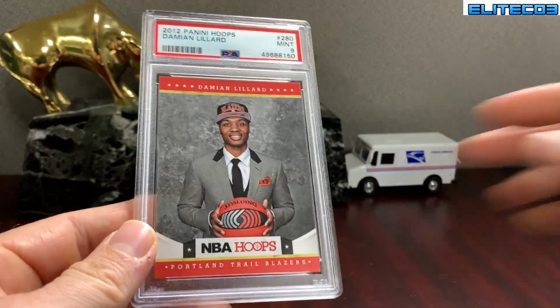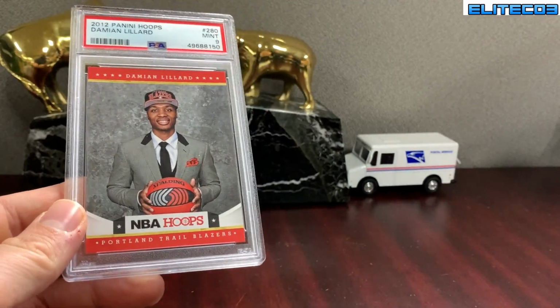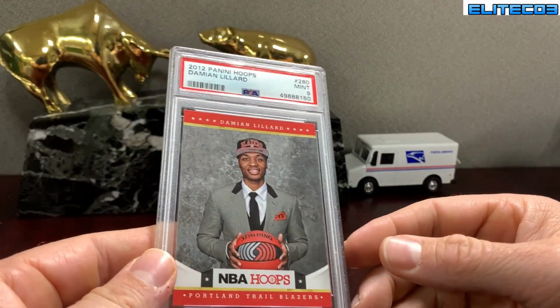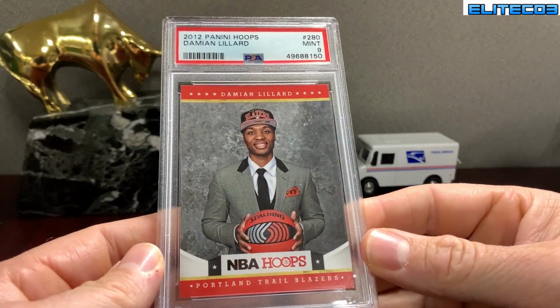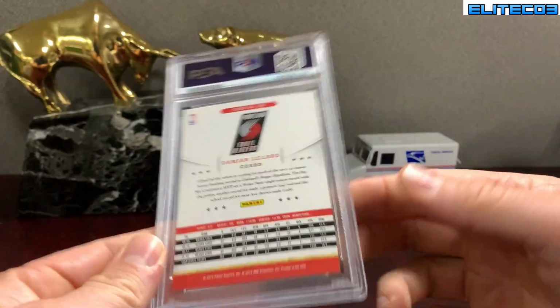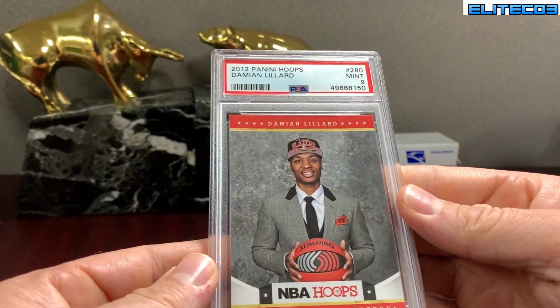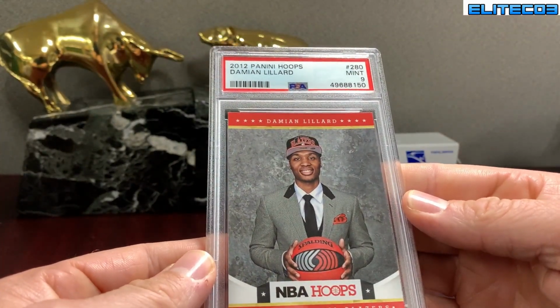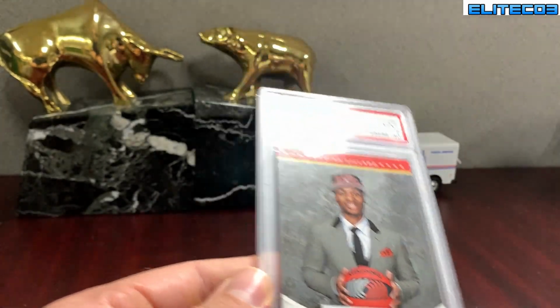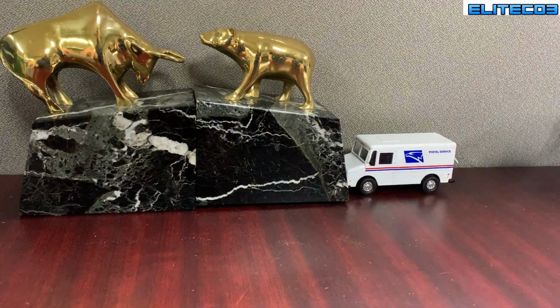Yeah, so let me flip my page here. These were a little, didn't understand these. This was a pre-grade 10, just because it doesn't really have anything going on that would detract from the card. There's no chipping on the back. Top to bottom looks good enough for a 10. So probably snap that out. That one should be a 10.